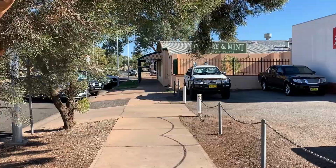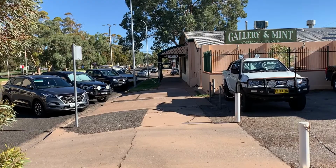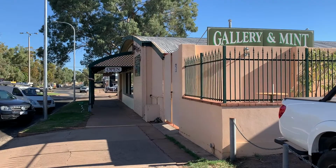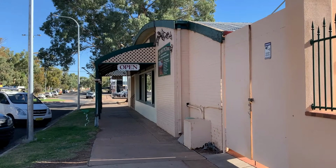Okay, where are we about to enter, darling? Going into the big picture gallery and the mint. So there's a 360 degree painting you'll see in this gallery. Oh, there's a chocolate factory. And a silversmith. Oh, there's everything in this place. So they've got the three most important things covered. Yes. Art, chocolate, and jewellery.